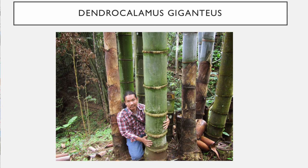Now, bamboo is a grass. It's very different from timber in that when you cut down bamboo, it grows back. For the structural bamboos, on average, if you plant them, in about 6 years you're able to harvest something that would be adequate for construction purposes. But then every 4 years, you're able to come back and harvest them again. They grow back at about a 4-year cycle. So that's huge for sustainability.